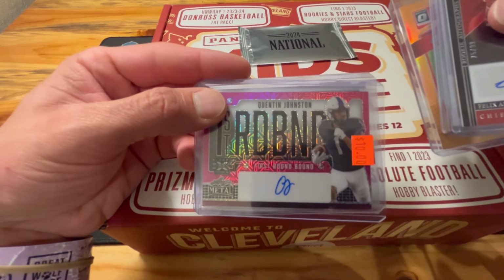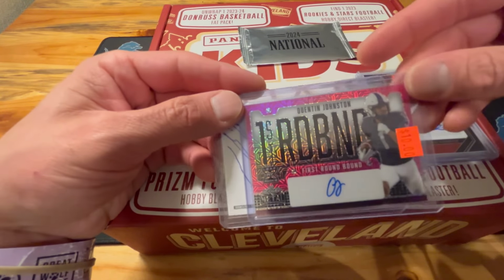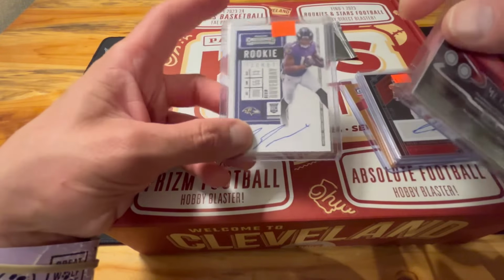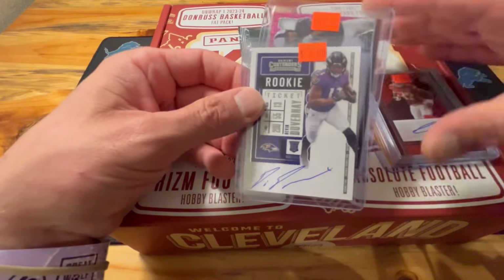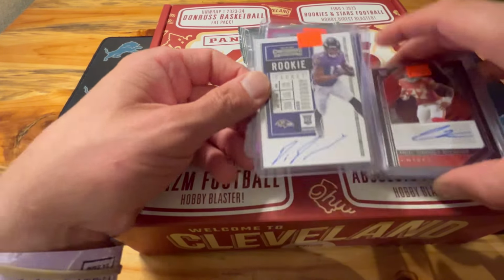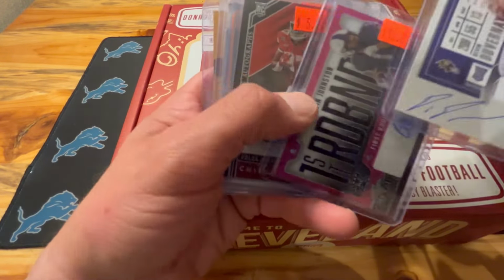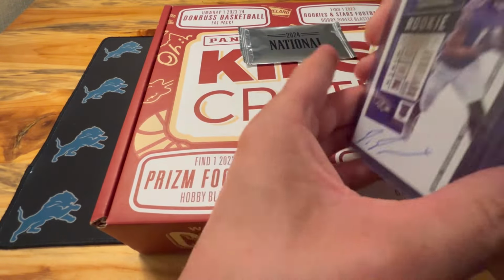I sold his downtown, so just thought I'd pick up an unlicensed rookie auto from him. I think all these were like $25. And then a Devin Duvernay, all-pro special teamer. So, on-card auto rookie. I thought that was cool for $3. I don't know if I'll end up making any money off of these or anything, but just guys I want to hang on to, players I like that are on the cheap.